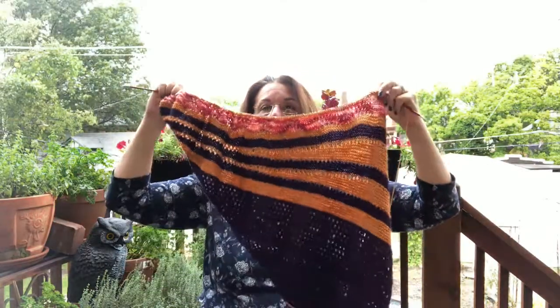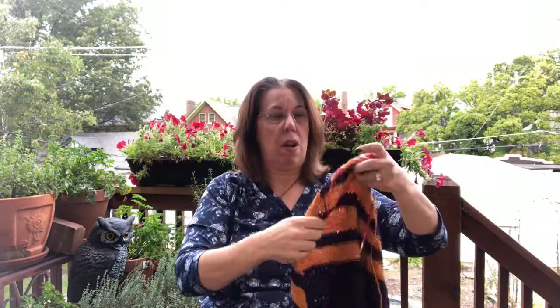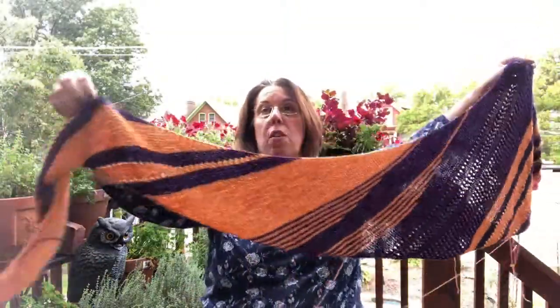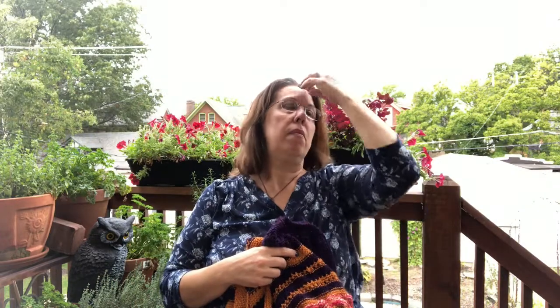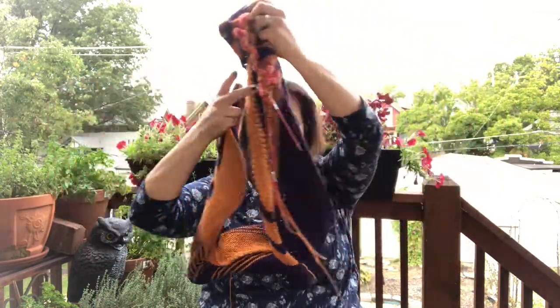So here it is. This is going to be huge but beautiful and soft, and I can't wait to finish it. If it's warmer in New York during Rhinebeck, I'll probably just be walking around wearing this or my Color Craze shawl by Tammy Gore, one or the other. They're both gorgeous, and that'll be perfect for a warmer autumn day.